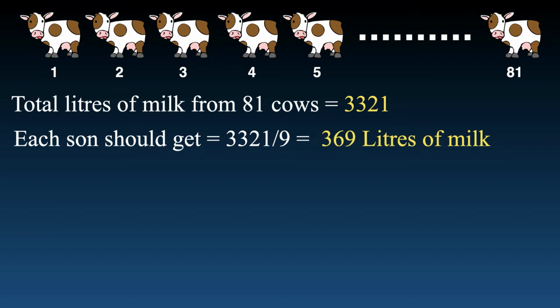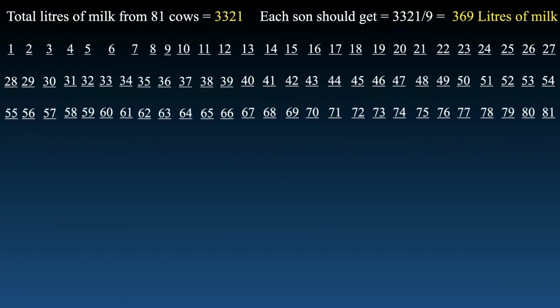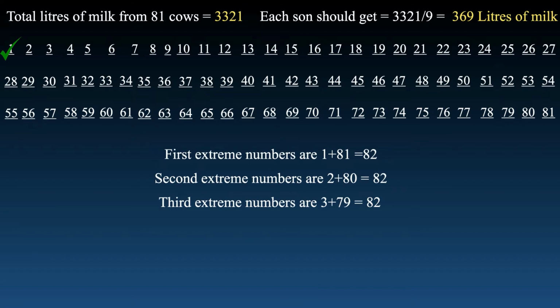In the next step, write the full sequence from 1 to 81 in a straight line and then add the extreme numbers in pairs. So here the first extreme numbers are 1 plus 81, the second are 2 plus 80, the third are 3 plus 79, and so on. Each pair will add up to 82. 4 such pairs will add up to 328.